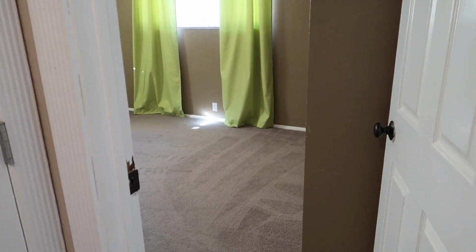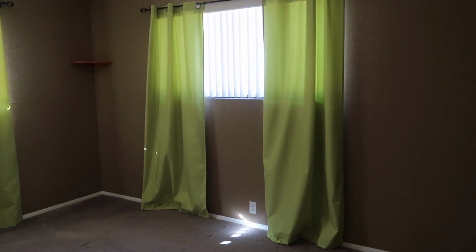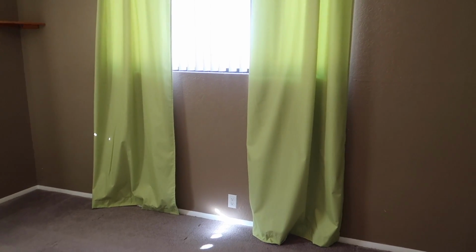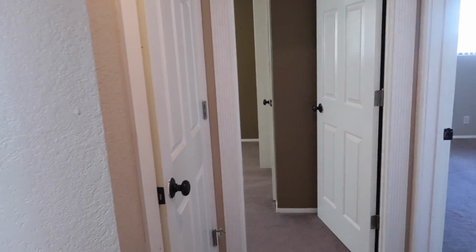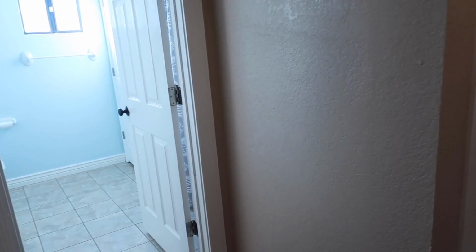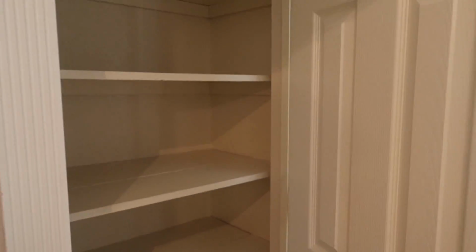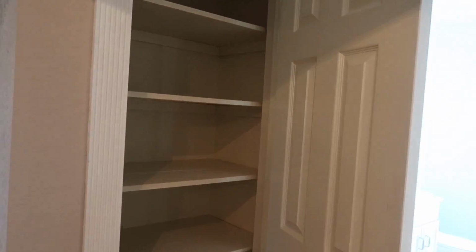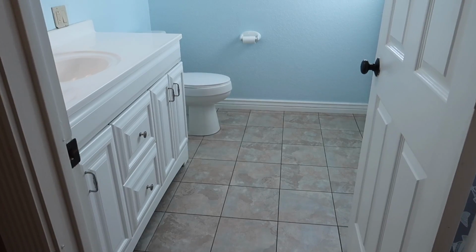This here was the spare bedroom. We just used this for storage. We kept like the treadmill in here, and I'm just gonna leave these curtains here because I don't want the green curtains anymore. We had a regular closet here and then a closet with shelves right here, so a ton of storage in here as well. Okay, so walking back out into the hallway, we turn right here to the hall bathroom, and we have another closet here. This was a linen closet. I kept like sheets, blankets, extra towels, all that kind of stuff. Lots of storage. Right here is the hall bathroom.